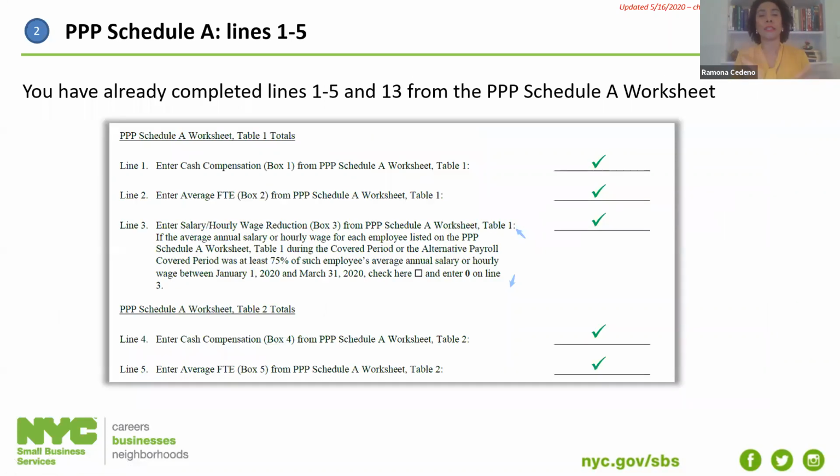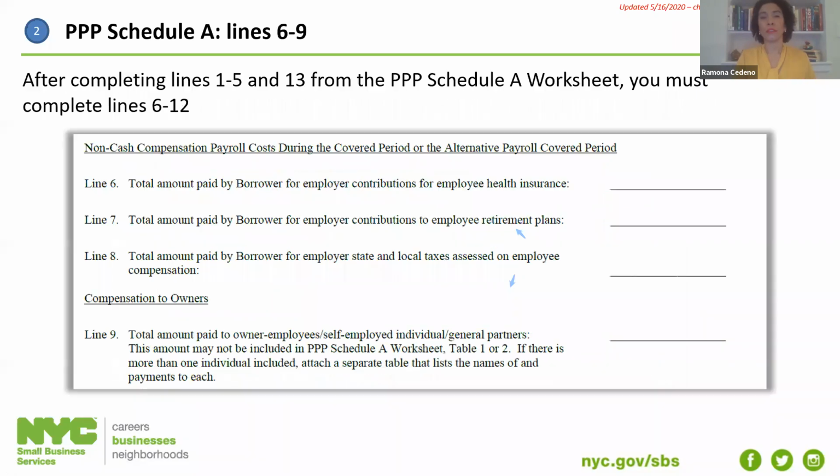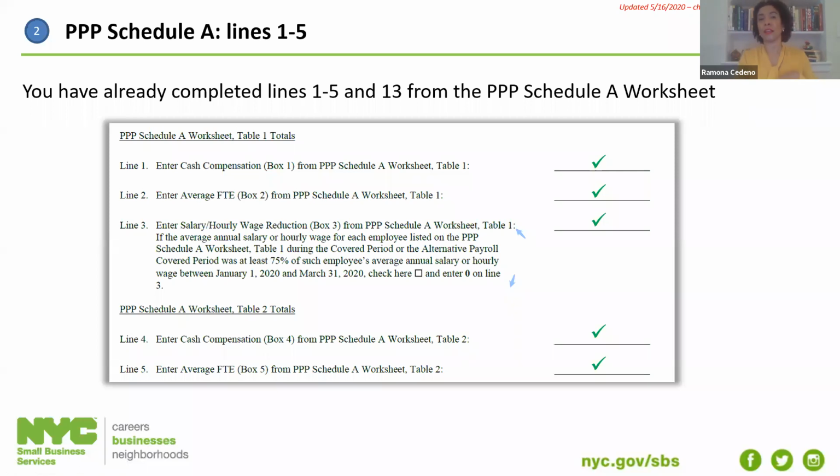In here, you can see this is how it's going to look when you're completing the PPP Schedule A. It will tell you enter the cash compensation, box 1, Schedule A worksheet, table 1. So it's very detailed. It tells you enter the average FTE from box 2 from Schedule A worksheet. And once you follow the steps, you have completed lines 1 through 5 and 13. But you come here to, so let me show you here. So 1 through 5, and then 13 will be completed from that worksheet.